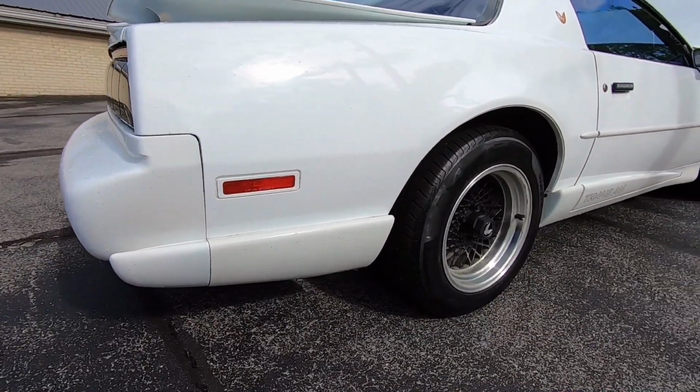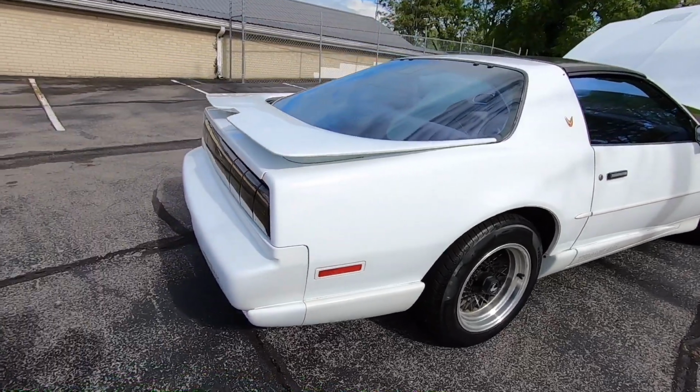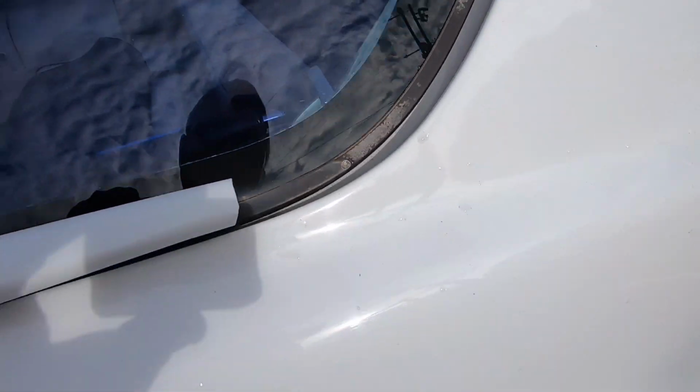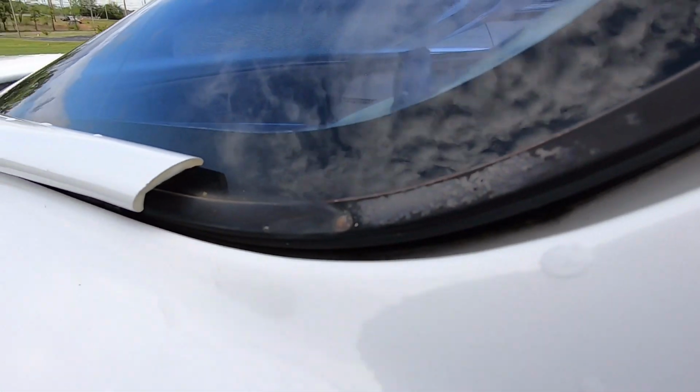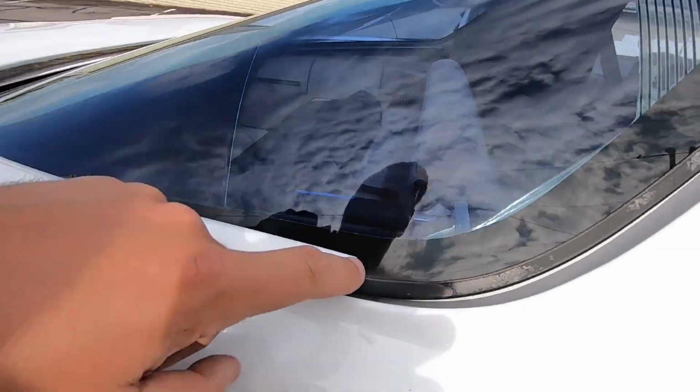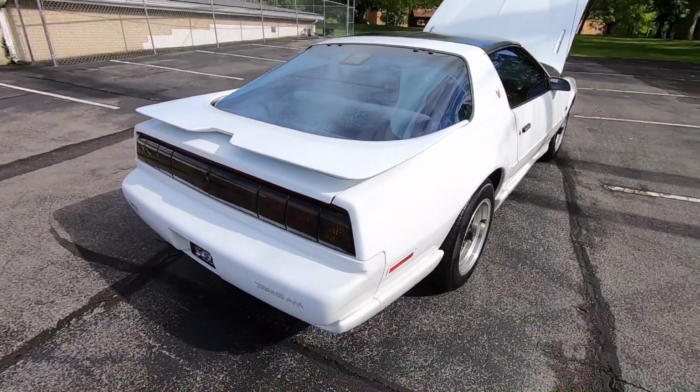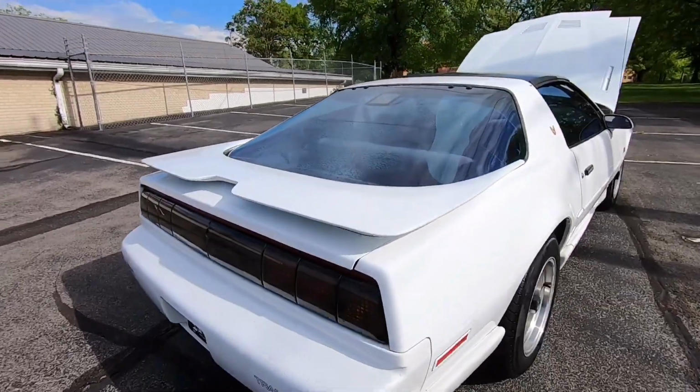Sorry if the car got a little bit dirty. It's been raining like crazy and I was trying to get out. A little piece of the wing must have broke off. Actually, I already seen that. It's in the door jamb. I actually have that little piece. Probably won't notice it, but I just wanted to point that out and let you know.